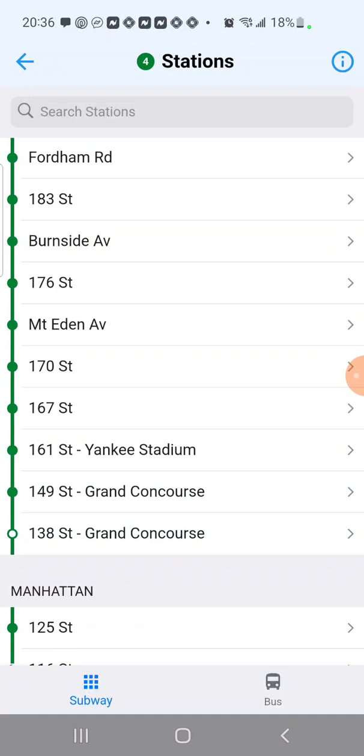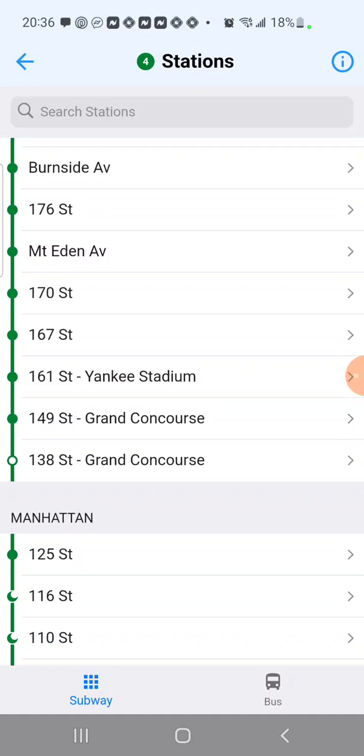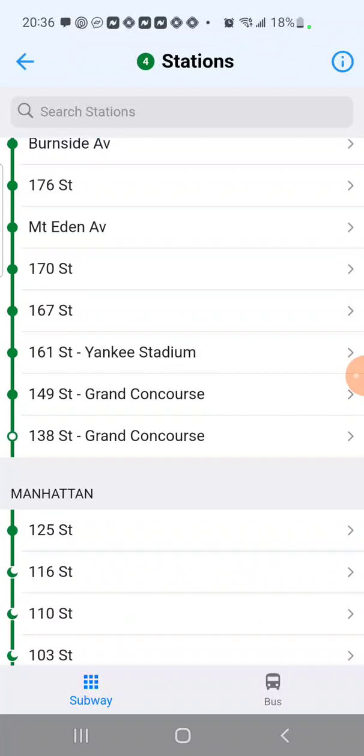You could transfer between 176th Street and 167th Street. At 167th Street, you could transfer to the B and D train. And then at 161st Street, Yankee Stadium is a terminus station too. You can also transfer to the B and D trains by exiting the station, going underground and re-entering. And you can also watch the Yankees play baseball, I think.